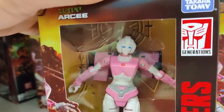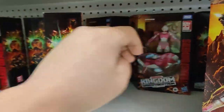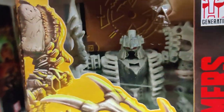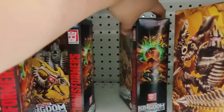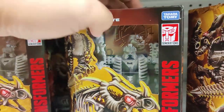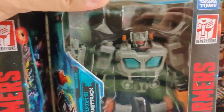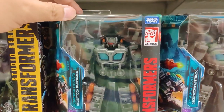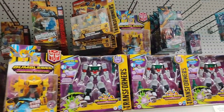Always good to see her. Yeah. Man, there's a ton of her here. Whole bunch of Ractonites as well. Yeah, again, not really sure if I'm into the parts formers like that. Weapons formers, if you will. Well, we do have Fast Track. If I ever get the opportunity to get Scorponok, I'll probably pick him up, as he was part of that original set.